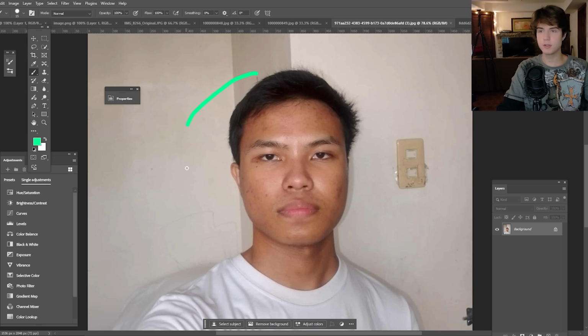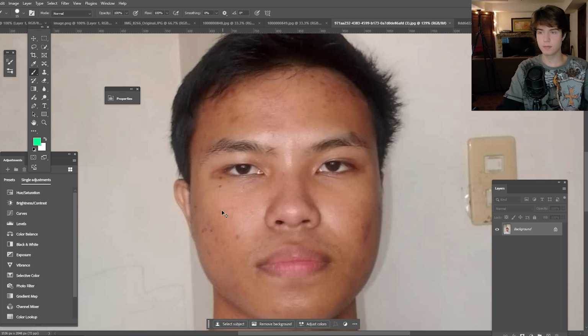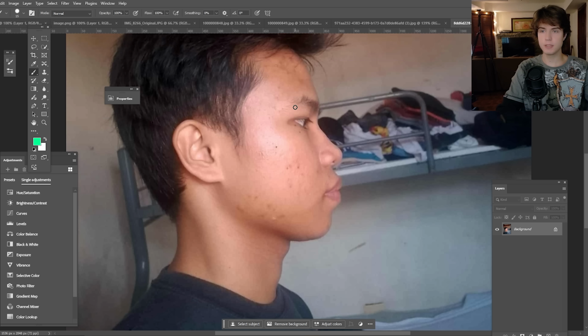Welcome, ladies and gentlemen. Here's our first face, and he's below average at the moment on my scale due to a few things, mainly being the skin. The skin is definitely a little bit poor, and from the side we see full facial recession.